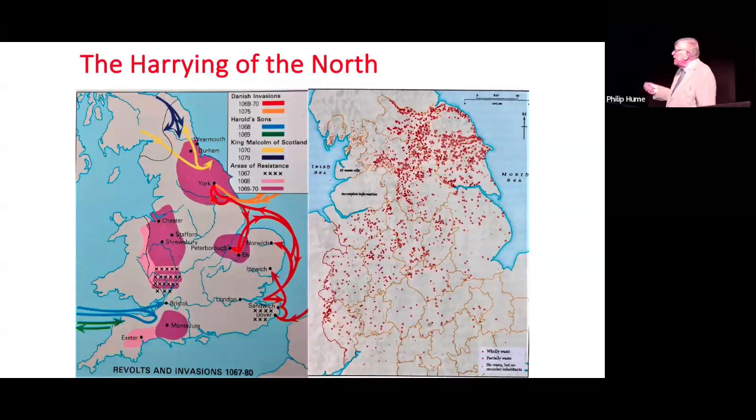But what I want to point out is that the harrying of the north doesn't stop in the north. What we're looking at here are entries in the Domesday Book which are recorded as waste. That is land that is of no value at the point where the Domesday Commissioners surveyed it. And you can see this big concentration up here in the north, but it also comes right down the Pennines and into the West Midlands, into Cheshire here. Nantwich and the salt works there are very badly affected, down into Shropshire and into Herefordshire. And you can see there's this concentration.